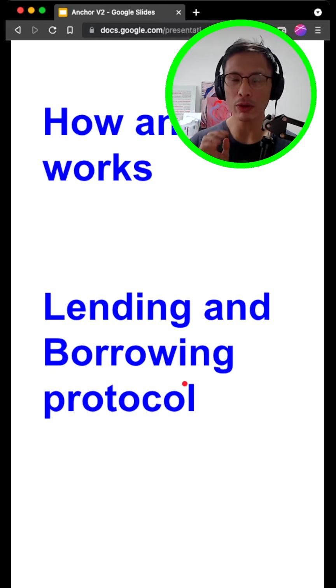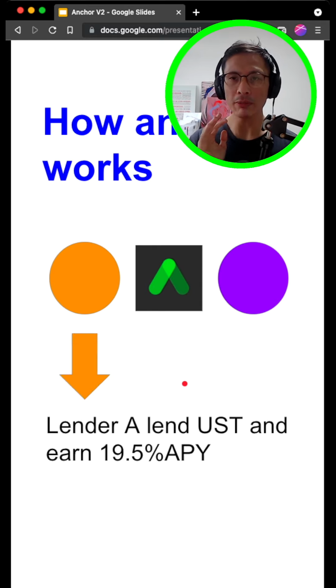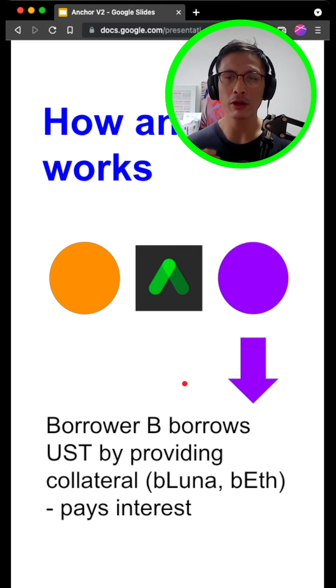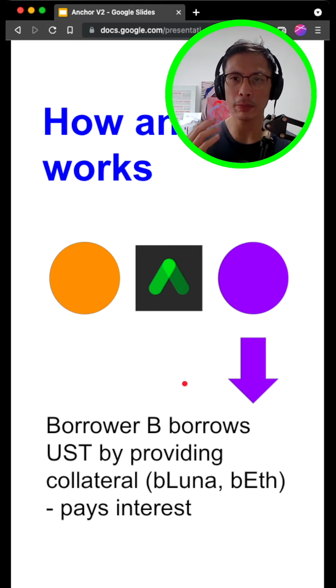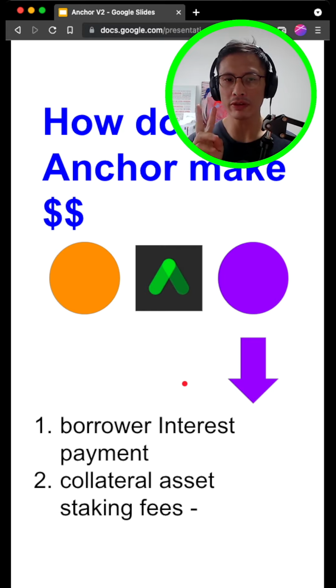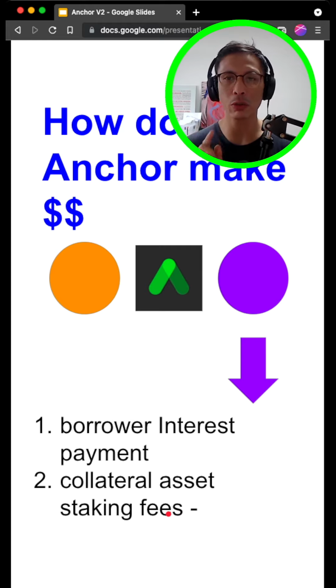Before we look at that, we need to understand how Anchor works. First, Anchor is a lending and borrowing protocol. Lenders come to Anchor, lend UST and get 19.5% APY. Borrowers come here, deposit their assets as collateral using bLUNA or bETH, borrow UST, and they also pay an interest. So how does Anchor make money? They get it from two places, the borrower interest payment and the collateral assets. The bLUNA and bETH that you deposit is actually earning staking rewards for Anchor.